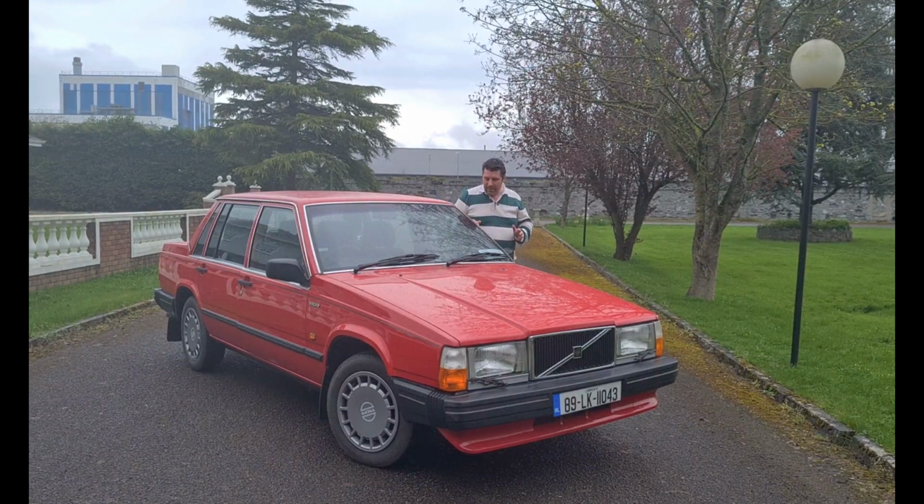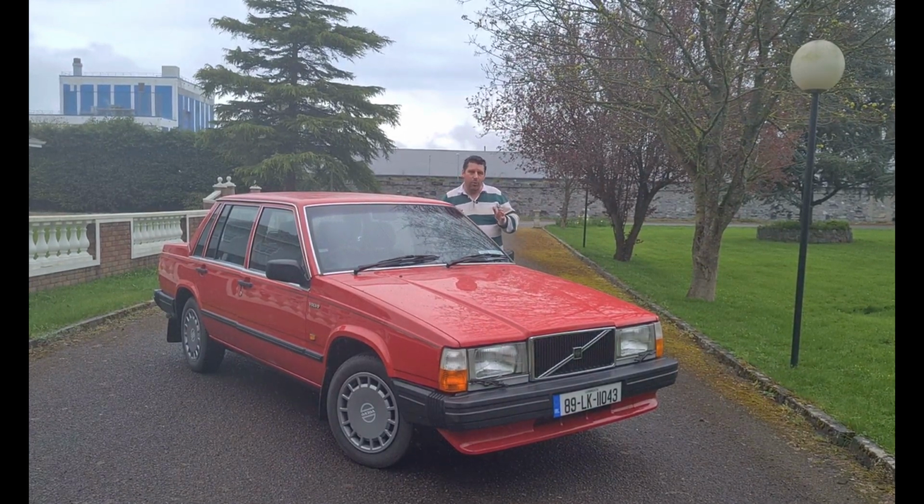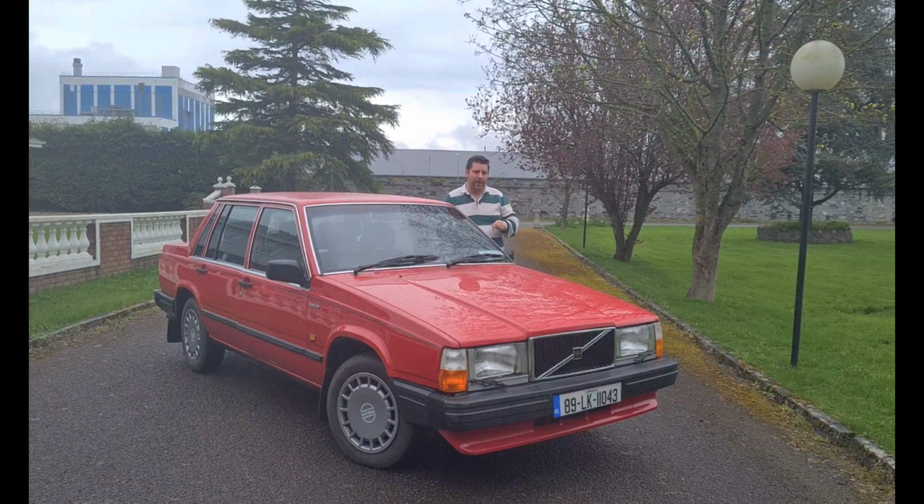Now, you might be wondering a little bit, what was this car meant to replace? If this was the Volvo for the 80s, what was it replacing?